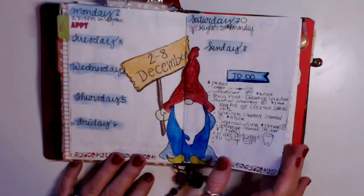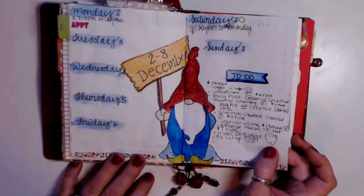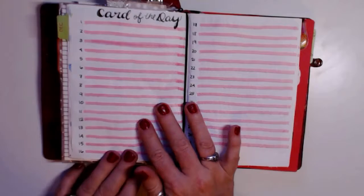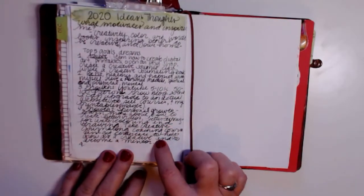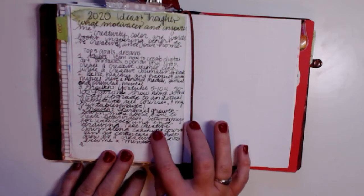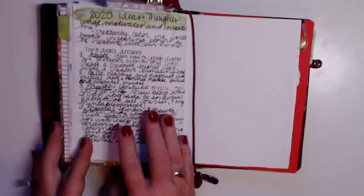And I have my to-dos, which you see a little tooth, so I need to call this coming week and set up a dentist appointment. This is where I'm going to be putting my card of the day. And this is the 2020 ideas and thoughts. So I've been trying to wrap my head around some of that.